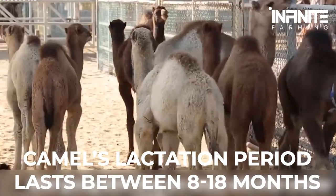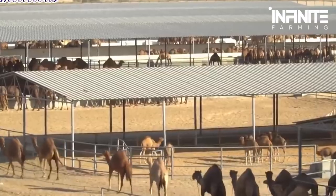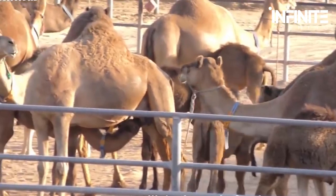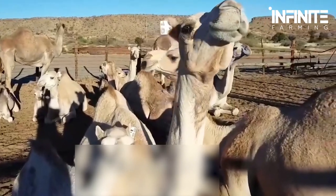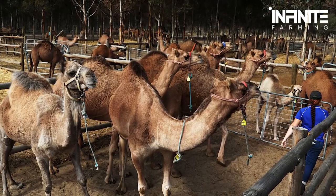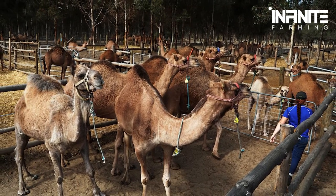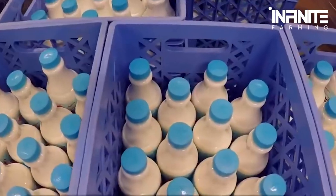A camel's lactation period lasts between 8 and 18 months. After the lactation period is over, the milk dries up and is of no more use to the farm until the breeding is done again. To commercially run a farm, the farm carefully divides its herd of camels into two. While one herd of camels is pregnant, the other herd is already lactating and providing milk. Through this method, they ensure a steady supply of milk throughout the year.